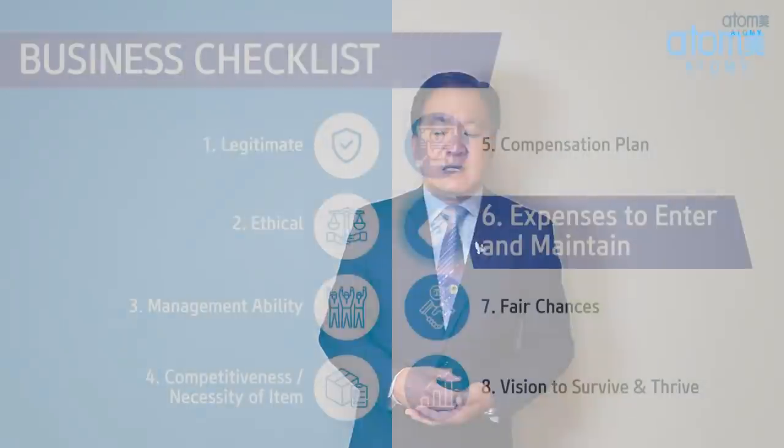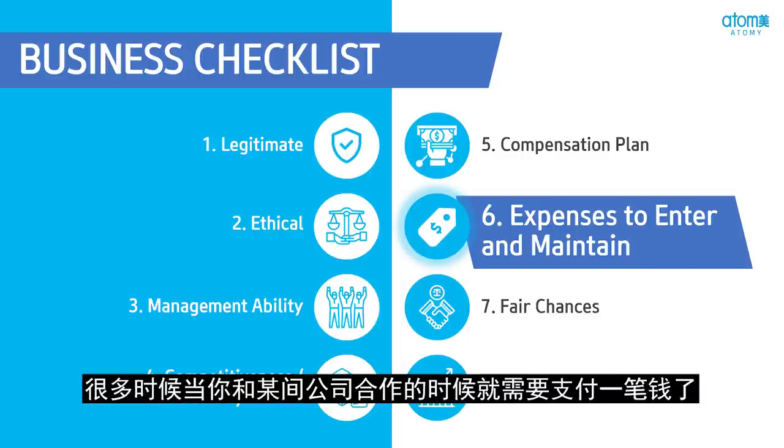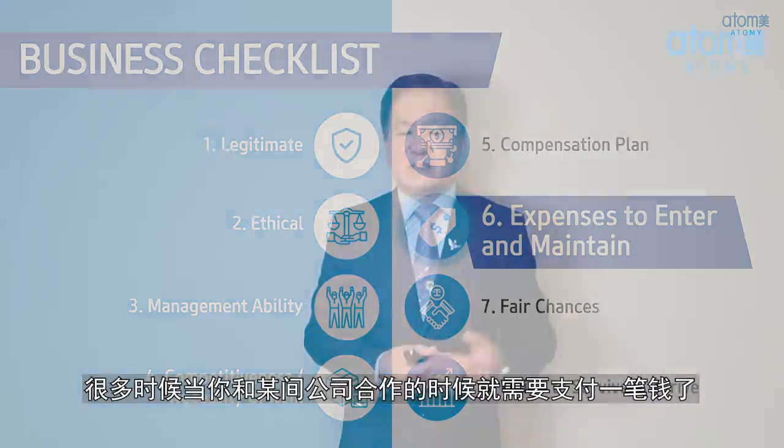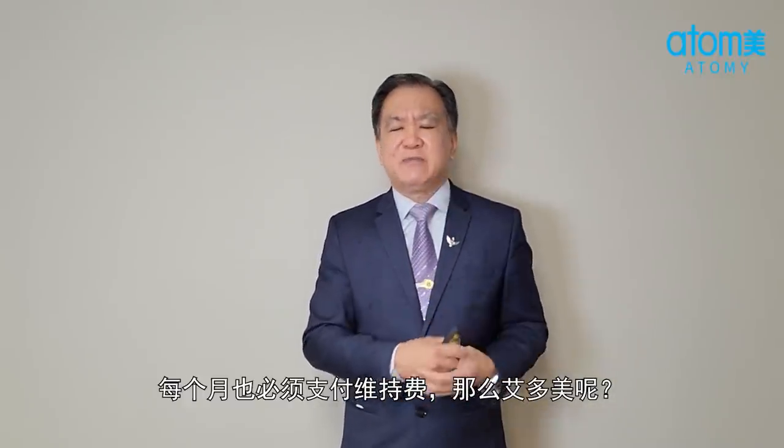The next thing we want to look at is how much does it cost you to become a partner with Atomy and how much will it cost you to maintain? Because very often, when you become a partner with a company, they will ask you for a sum of money. And to maintain it, you may have to pay monthly fees and so on. So what is it with Atomy?